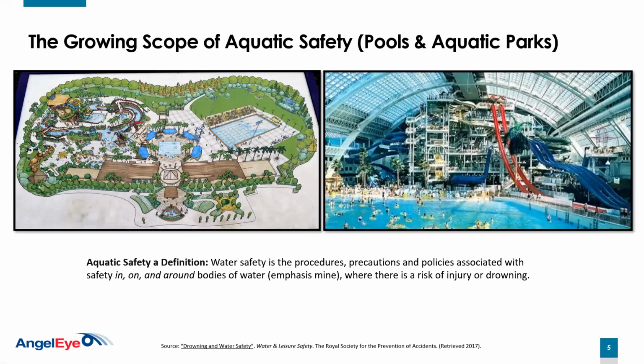So I began with this simple fact, and it's my contention, knowing what I know, that our aquatic parks, our facilities, are looking a lot more like larger water parks. That means we're including a lot more features: slides, wave pools, lazy rivers, and just general configurations that look like more complex pools.